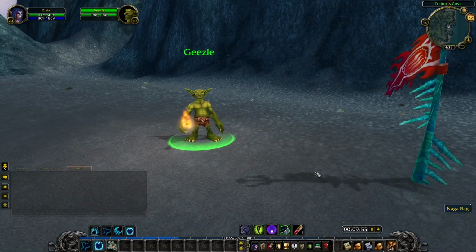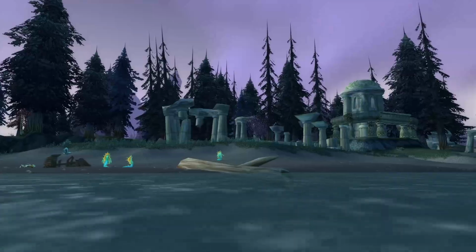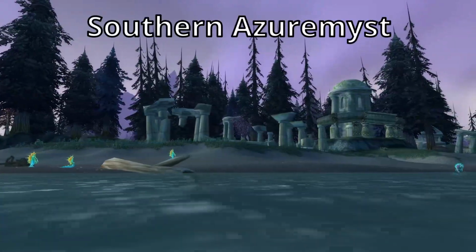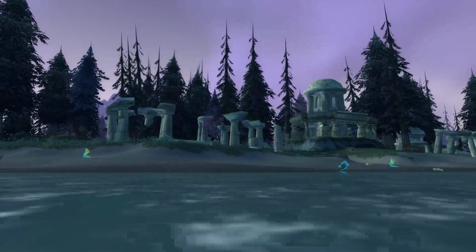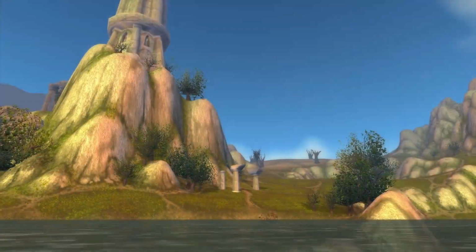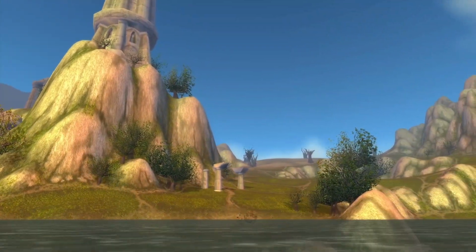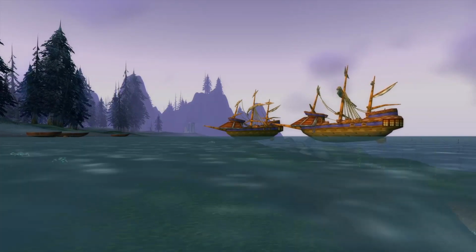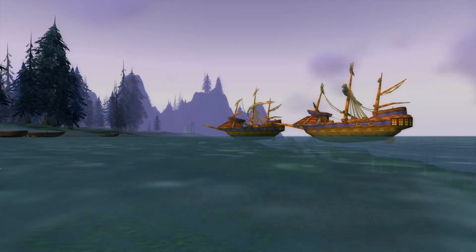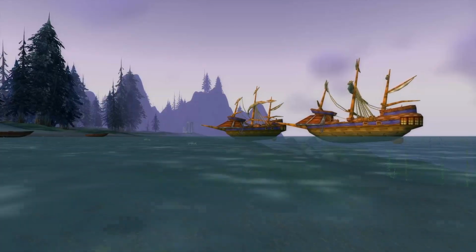Across the small strait, Wrathscale Point is the largest Naga encampment in the zone, and features many of the ancient Night Elf structures we have seen in other places around Kalimdor. Nearby on the southern shore is Odysseus's Landing, where the Alliance Navy expedition has set up camp.